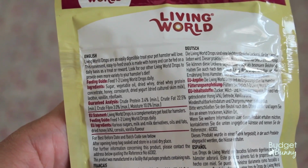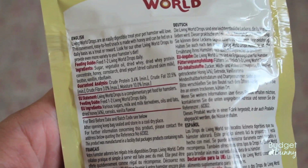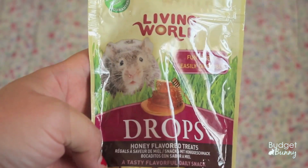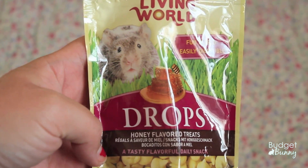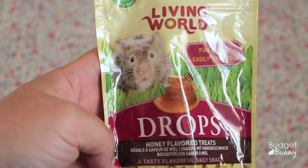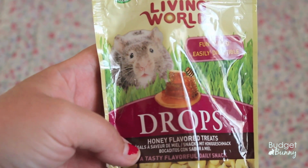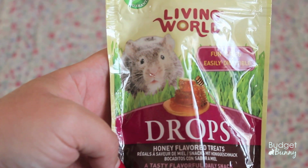Do not give these to your guinea pigs or rabbits. Guinea pigs and rabbits are herbivores and they can't take any kind of dairy in their diet. I almost forgot to say one thing. Dwarf hamsters shouldn't have these at all because they're very prone to diabetes, and so you don't want to give them anything that has any sugars in them.